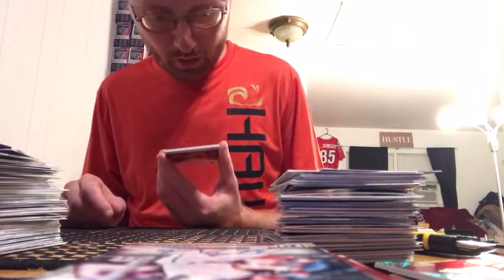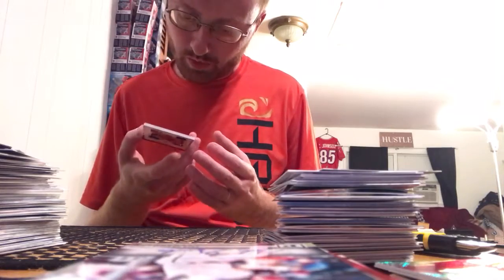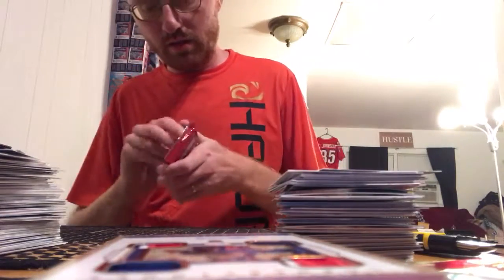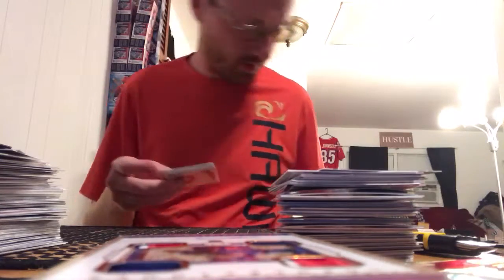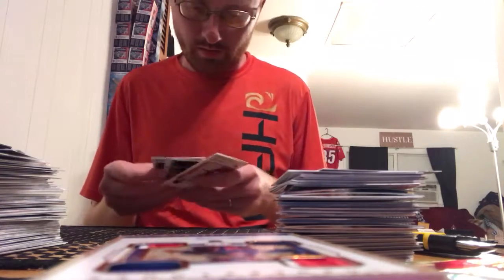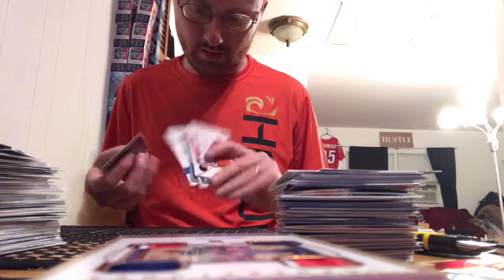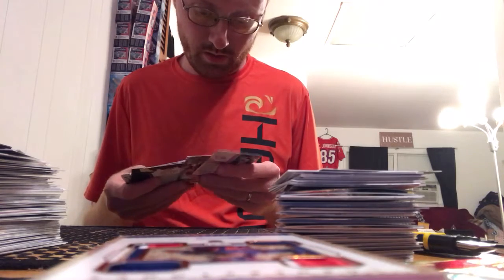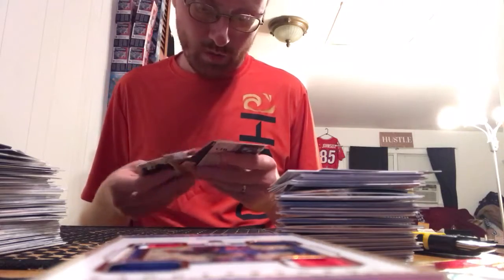And our hit, an on-card quad, 2 patches, 2 jerseys, on-card auto, number 8 of 25, Victor Caratini of the Chicago Cubs. So we have 1 auto left. Almost assuredly, it will not be of one of the bigger name guys. Our auto will be, nope, there it is. That's too bad right there.